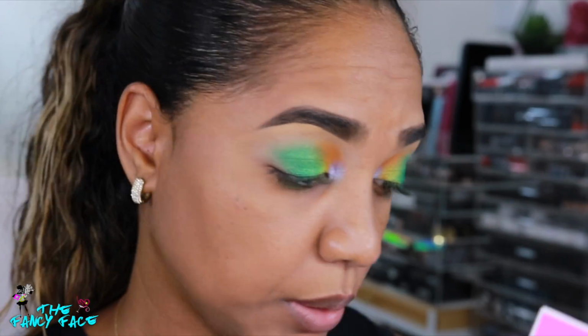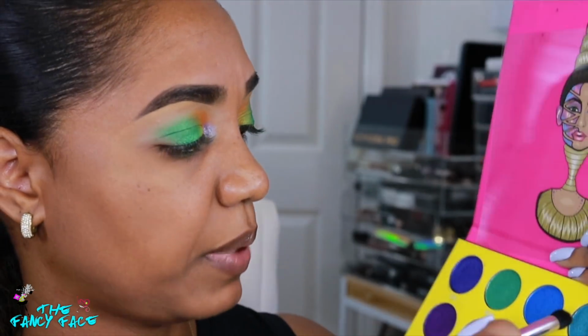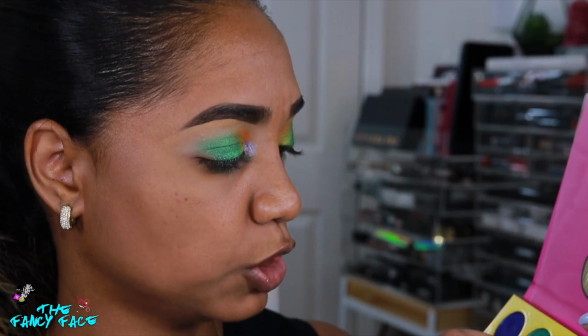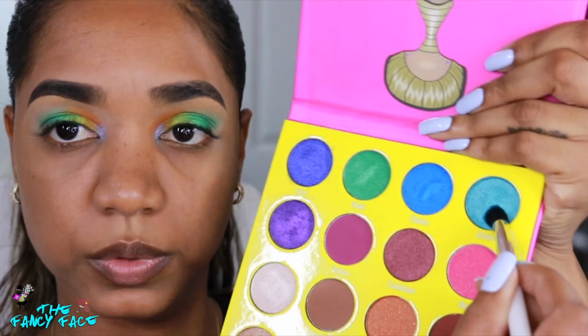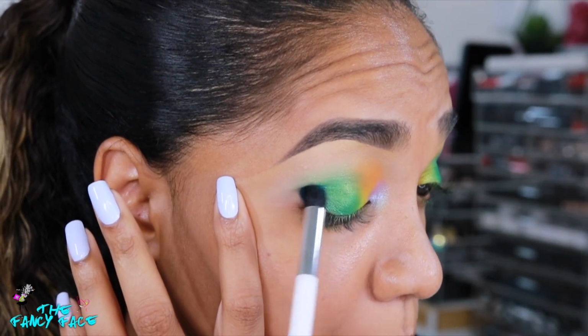I need a blue. I need a bold blue. I'm trying to keep with the Juvia's palette, so I'm just going to go for the Mascara palette. This is a smaller version. I gave my larger one away. So I'm going to grab Zola, which is this tealish blue, and pop that on the outer lid.